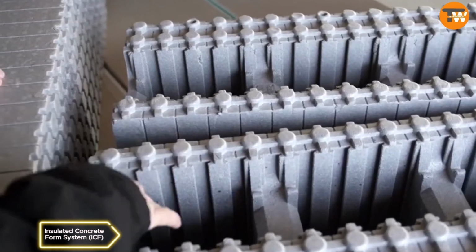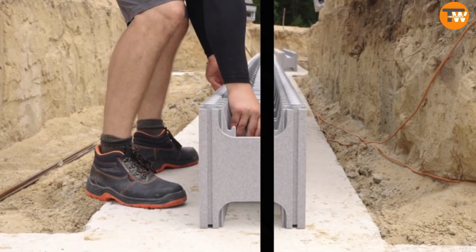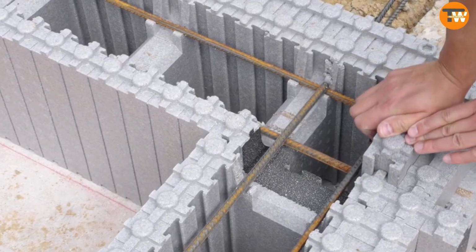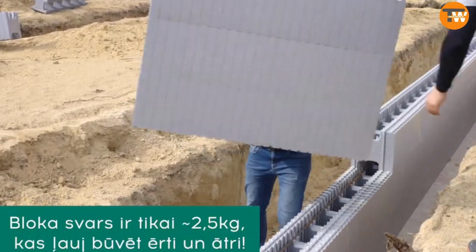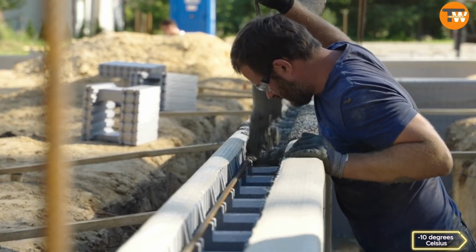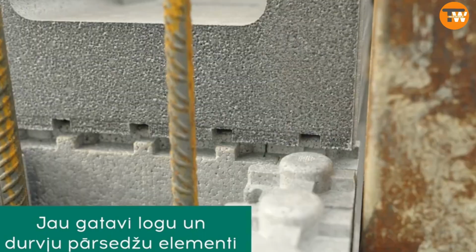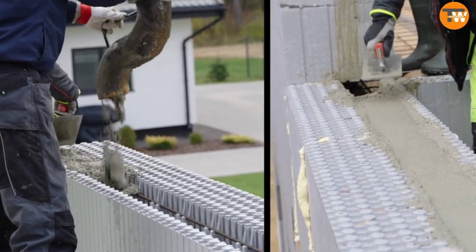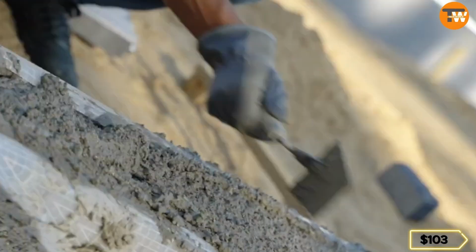Insulated Concrete Form System, ICF. This system uses blocks that act like LEGO bricks for building walls or foundations. They're light, weighing about 4 kilograms each, and can withstand temperatures as low as -10 degrees Celsius. They're easy to use and require no heavy machinery for installation. May have expanded polystyrene with added graphite filler, costing approximately $103 per square meter.